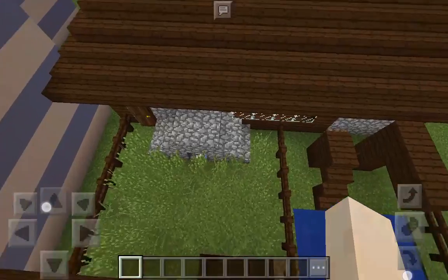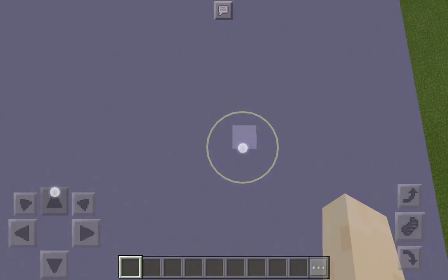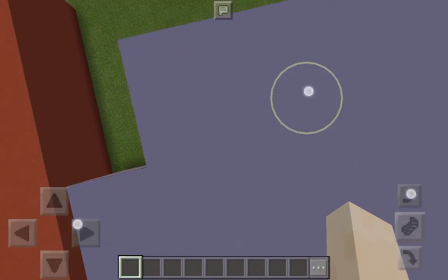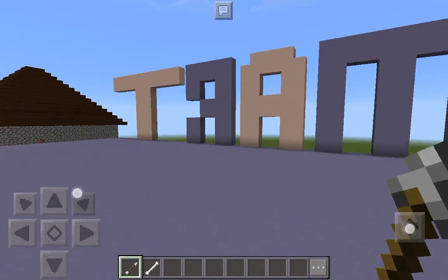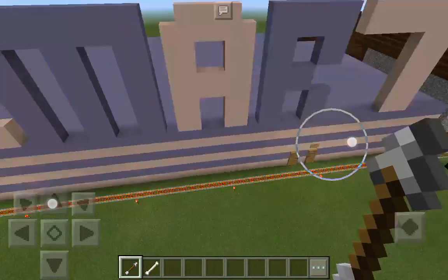Anyway, this is the balcony. Let me show you. This Walmart store is still bigger. See, the back of it's bigger. It's not all of it that's bigger, it's the back of it that's bigger. There. Not only that, I need to make the A's like.